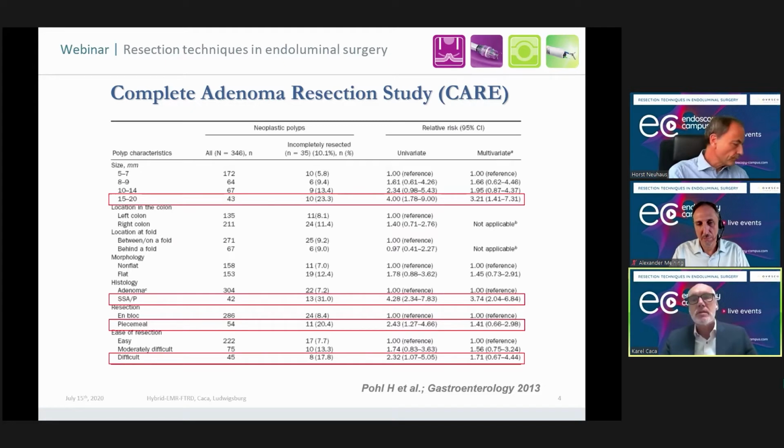There's this big study from Paul and his group from Dartmouth College. They did a prospective trial at 2 centers with over 1,400 patients, and looked at the completeness of resection in adenomas up to 2 centimeters. So rather smaller lesions, and as you can see, for 15 to 20 millimeters there's a 23.3% rate of incomplete resection, which is statistically significant. Especially for sessile serrated lesions, 31% in piecemeal resection and in difficult resection circumstances. So there's an unmet need for completeness of resection.